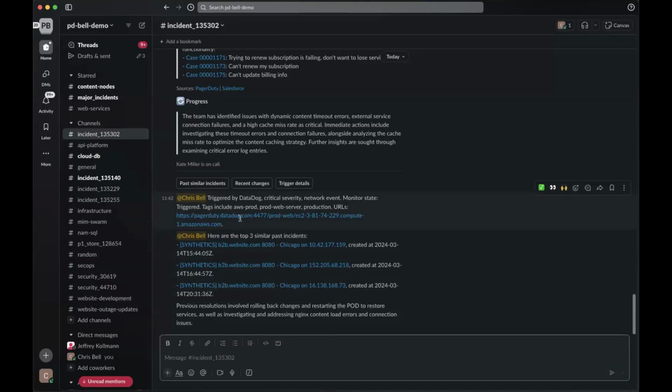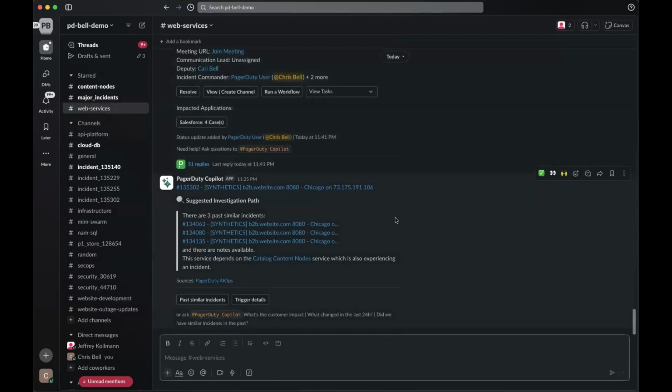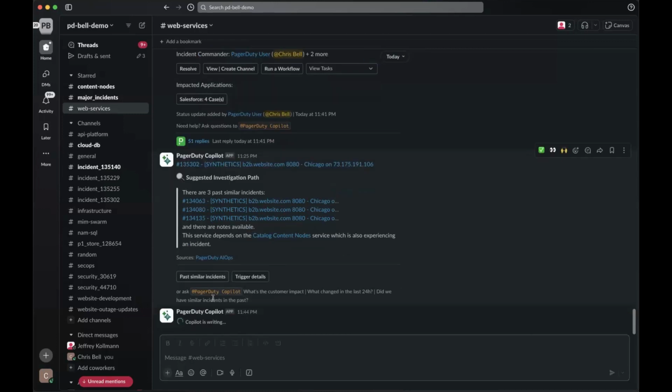Given that we've seen this incident before, maybe we can start to use PagerDuty Copilot to resolve this incident as well. In fact, had Jack and Sally back at the very beginning of this entire incident come over here to the web services channel when that incident was first posted about in the shared team channel, Copilot jumped in immediately and started providing that context and information. And we could have worked to resolve this within the first few minutes of the incident.